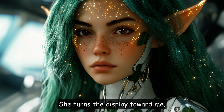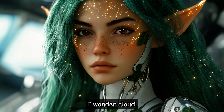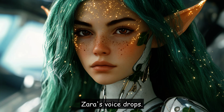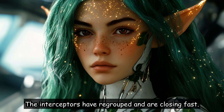She turns the display toward me. Even with my limited knowledge of advanced data architecture, I can see the patterns are unlike normal computer code, more fluid, more complex. "Why would UESC hide a neural imprint on a ship scheduled for destruction?" I wonder aloud. "Maybe they didn't want anyone to know they could make them." Zara's voice drops. "Think about it: digital immortality, the ability to copy a human mind. It would change everything."